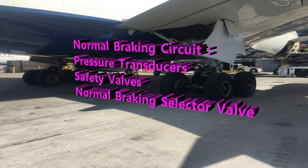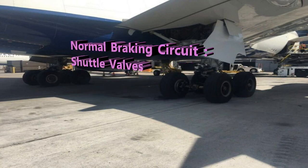I know that I mentioned those, it's what's supplying the alternate modes of braking. When we talk about the normal, I'm just simply stating that you have two accumulators, one for each of the main high pressure hydraulic systems, your yellow and your green, right? And those are supplying your normal mode. You also have two shuttle valves for each wheel group.